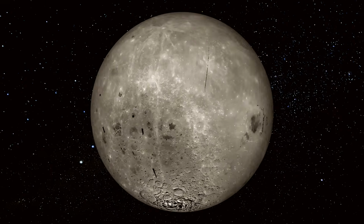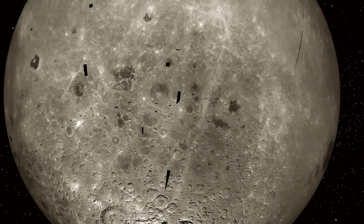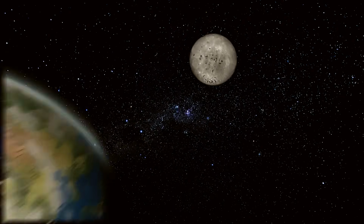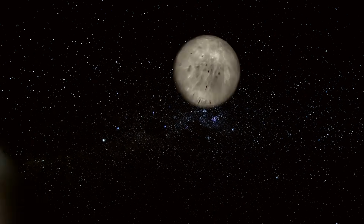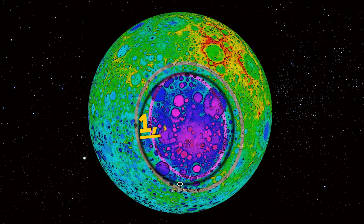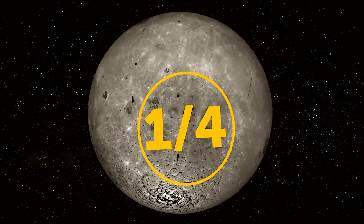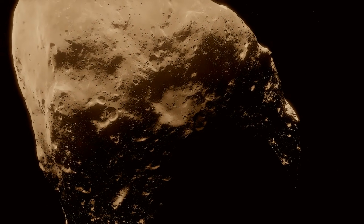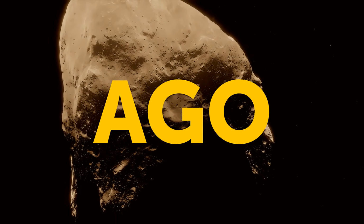On the far side of the moon, there is one of the largest and oldest impact craters in our solar system, the South Pole Aitken Basin. Unfortunately, from Earth, you can only see its outer rim, which looks like a huge chain of mountains. It's a ginormous 8-mile deep dent, stretching for more than 1,500 miles in diameter and covering 1/4 of the moon's surface. Astronomers are sure that this crater appeared when an asteroid collided with the moon around 4 billion years ago.